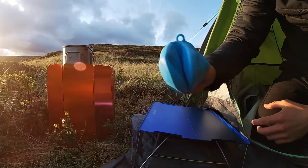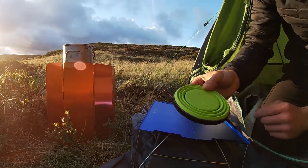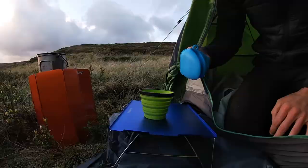New addition also this week, one of the little silicone finger grabbers. Say to some folk. Ooh, we're boiling.